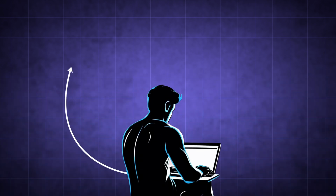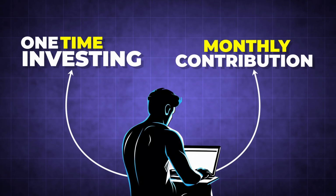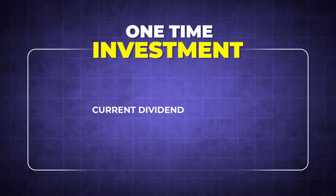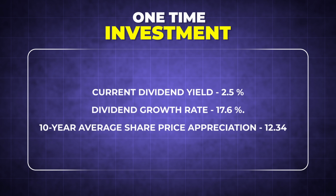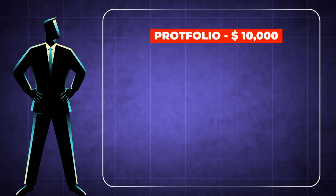I'll walk you through both the one-time investment strategy and the monthly contribution strategy to help determine which approach might work best. Let's begin with the first strategy, the one-time investment. Given the current dividend yield of 2.52%, a dividend growth rate of 17.67%, and a 10-year average share price appreciation of 12.34%, if David invests $10,000 in this portfolio, here's what happens.